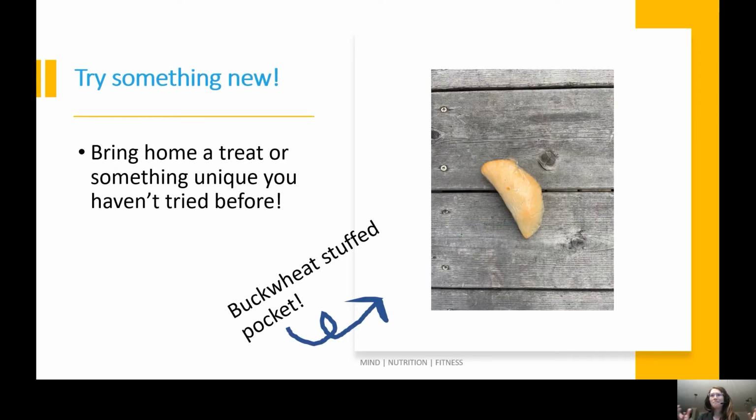Lastly, feel free to try something new. There's a ton of unique things. People are always making unique treats. They're always making unique desserts, and so this is a great place to maybe try a cinnamon bun or bring home a homemade pie if you're looking for a treat or something like that. This is a really great way to do it because you know it's going to be a high quality one. Be brave. Try something you've never tried before.